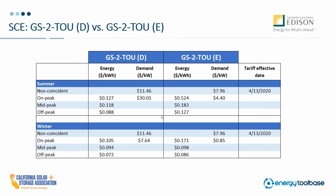I know it may seem like a lot to make sense of, but on the D rate, the default rate, it's a pretty high demand charge schedule. You can see about $11.50 per kW on a non-coincident demand charge. And then in the summer, they really tag you, coming in at $30 per kW on peak demand. On the energy side, especially by California standards, I'd call these pretty mild: 13 cents per kilowatt hour on peak, 9 cents off peak in the summer. It could be a lot worse, right?